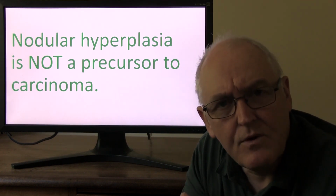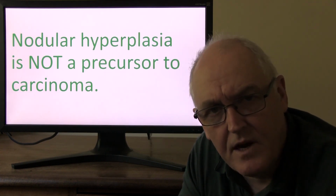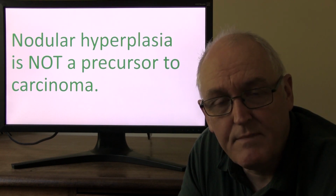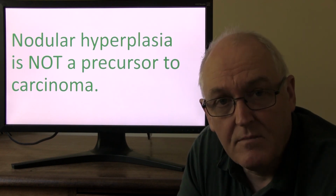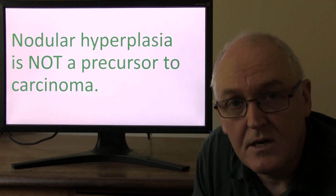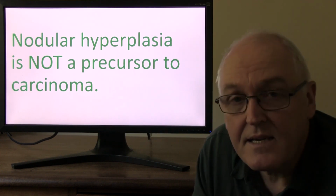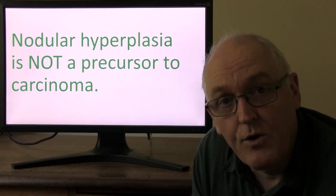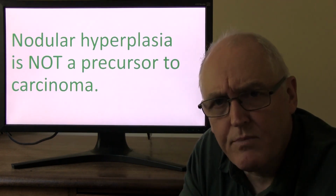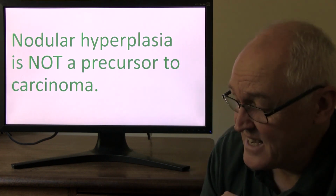Now, sometimes in the body you get what we call metaplastic tissue. So this can occur in the cervix prior to development of cervical carcinoma. This can occur in the esophagus with a Barrett esophagus. We get this metaplastic tissue prior to the development sometimes of esophageal carcinoma. But benign prostatic hyperplasia is not a precursor to cancer. It's not a metaplastic tissue. Having said that, men still get prostatic cancer, of course. It's the most common cancer in men. But the point is, it's not caused by the benign prostatic hyperplasia, although the two conditions can clearly exist at the same time.